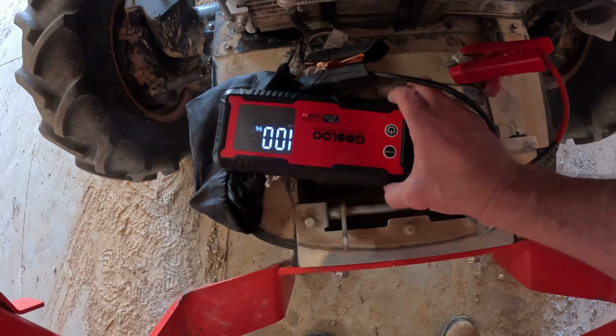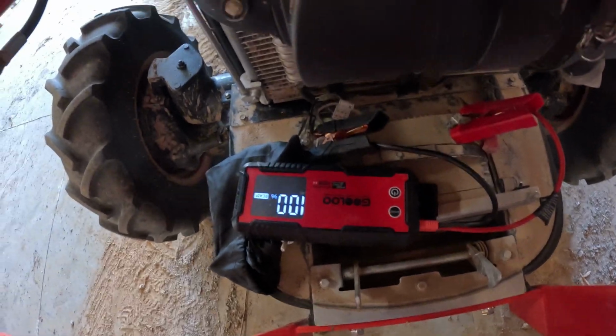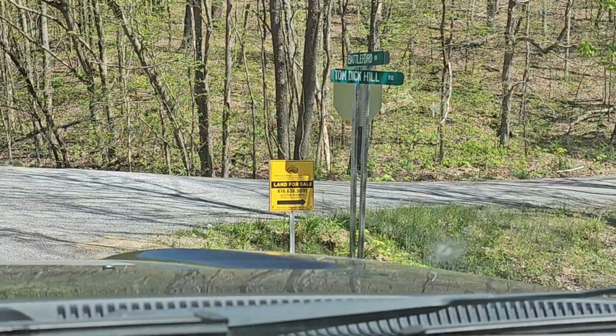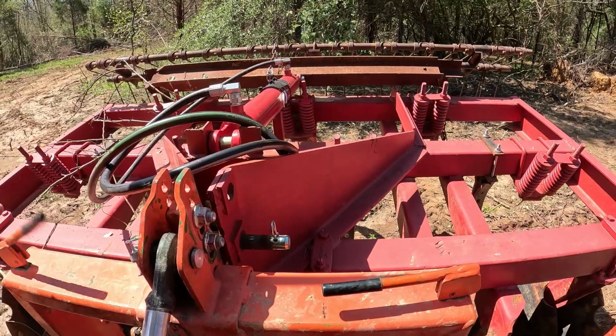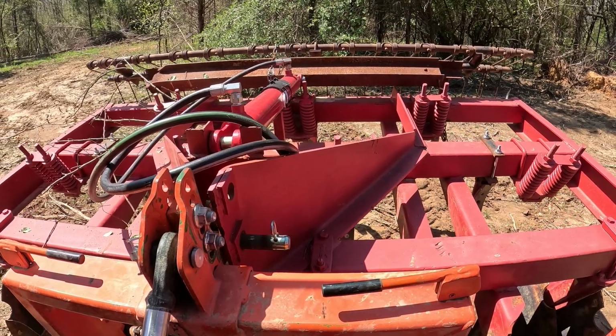Okay, does that mean the boost is on? Huh? There we go. Now it says ready. For sale. Tom Dick Hill Road. That's how quick attach is supposed to work.